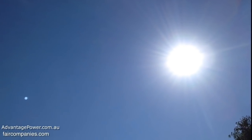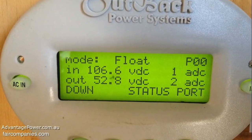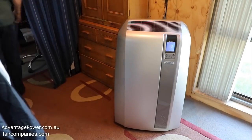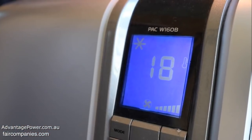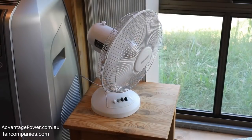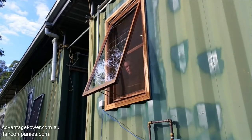The Australian sunshine produces some very high temperatures. On a sunny day, the batteries are full by 11 in the morning. This leaves the remaining sunshine to power the air conditioner. The air conditioner is only used very occasionally. We do use fans on the warm days though. Our preferred cooling method is ventilation by opening the windows and the cargo doors.